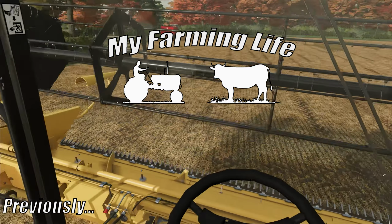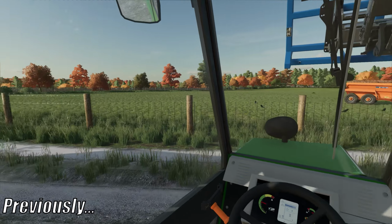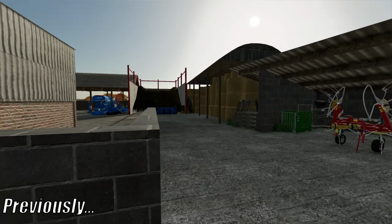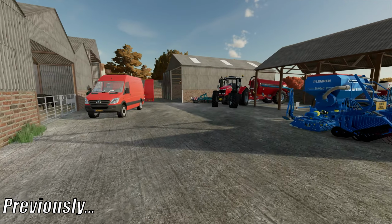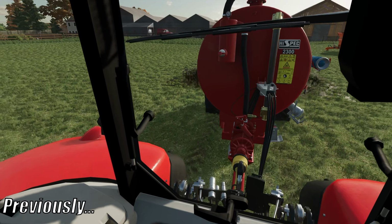Previously on my farming life. We started Titmuck down the corner there, and then things went wrong from there to there. But yeah, so what we're finding at the minute is that we are in a little bit of a pickle. Everything is in pieces right now. GPS is in, and we are spreading. Perfect stuff.